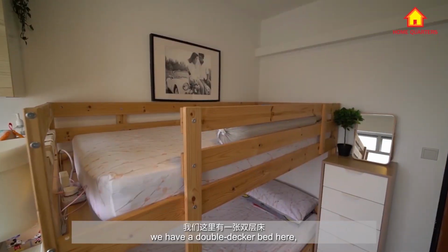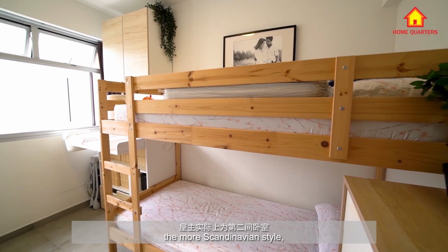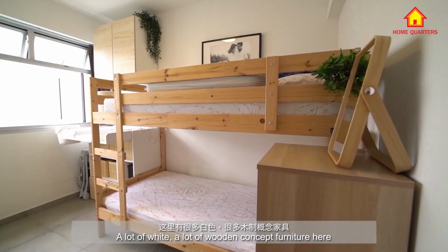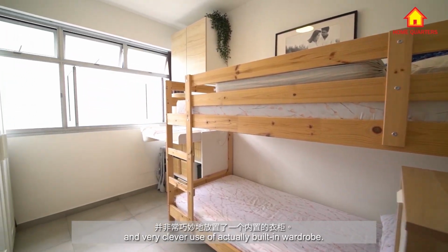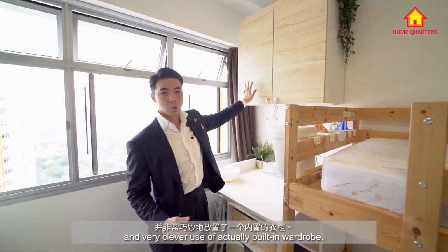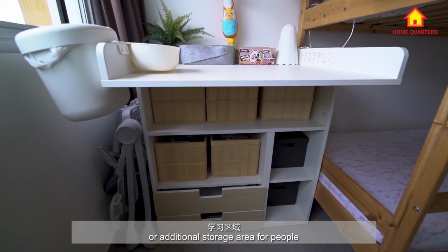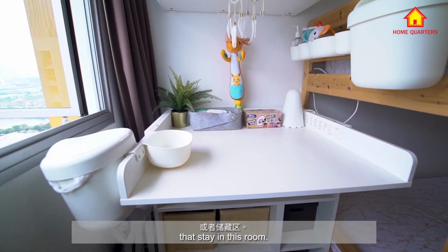We have a double-decker bed here. The more Scandinavian style is actually imposed on this second bedroom. A lot of white, a lot of wooden concept furniture here, and very clever use of built-in wardrobe. And this can be converted into a study area or additional storage area for people that stay in this room.